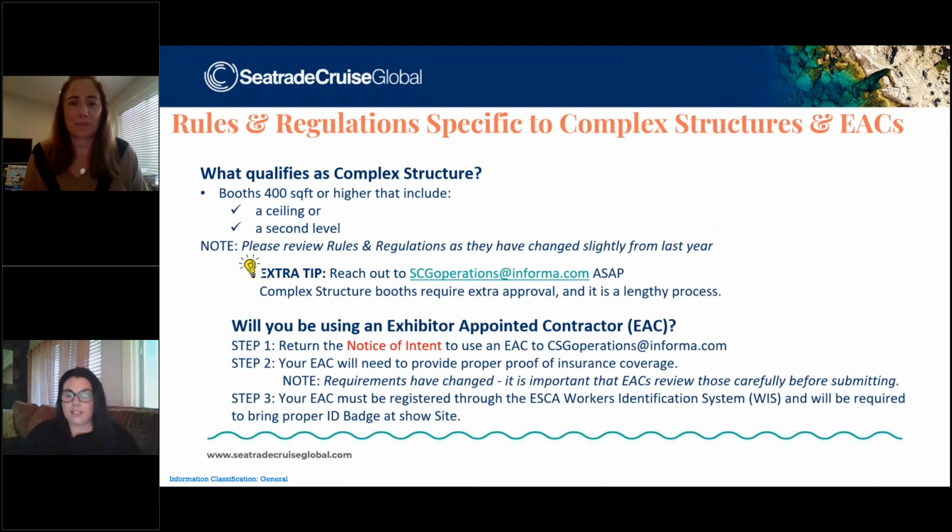So what qualifies as a complex structure that would require EAC paperwork? It's anything 400 square feet or larger that has a ceiling or even a second level, which would require a structural engineering stamp approval, just to make sure that the safety and the build of that can hold the weight of individuals being on there safely.